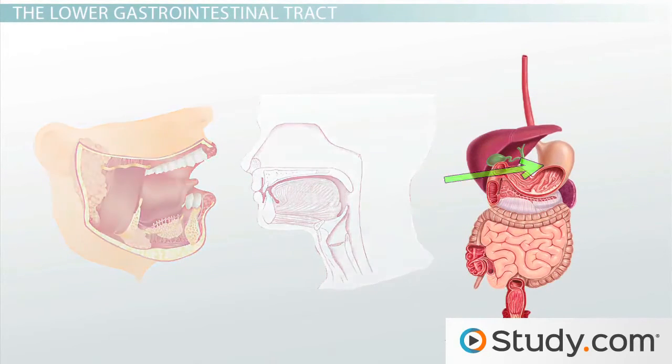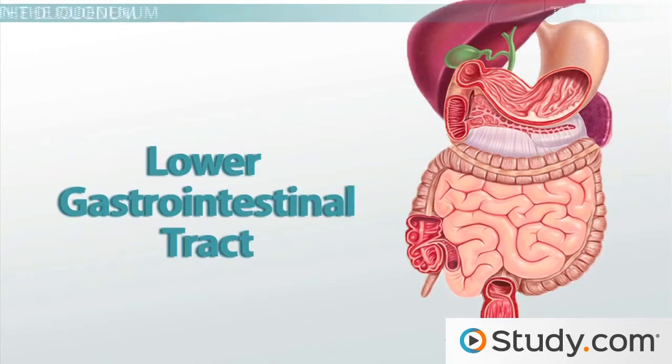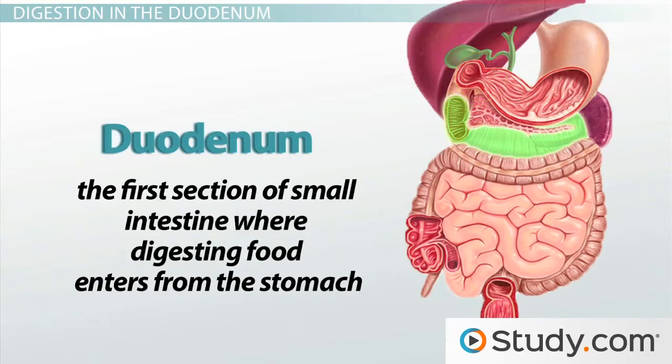Now let's continue on our journey through Timmy's digestive system as we follow the path that the food takes through the lower gastrointestinal tract. We know that liquefied food and gastric juice is released by the pyloric sphincter a little at a time from the stomach into the duodenum, which is the first section of small intestine where digesting food enters from the stomach. A lot of people think that this food is now digested into products that can be absorbed into the bloodstream, but that's not the case at all, because full digestion of the food still requires a lot more work.